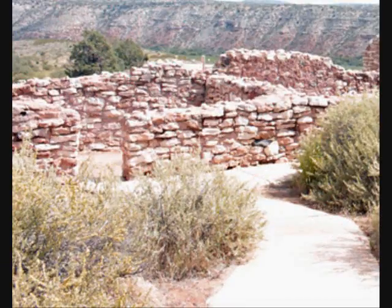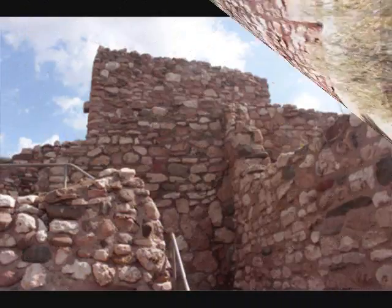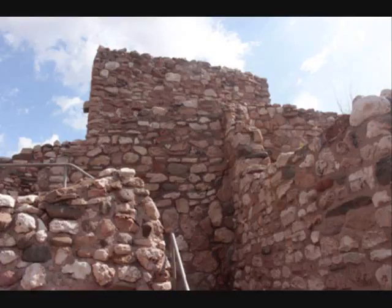Thank you for joining me on this walk around the Tuzigoot National Monument. If you ever get a chance to go to Central Arizona and walk around it yourself, you'll really enjoy it. It has a great deal of history of Central Arizona in it. Thanks again.